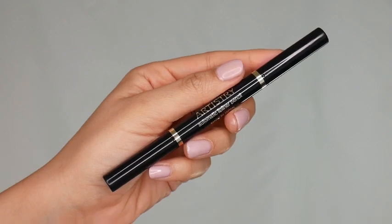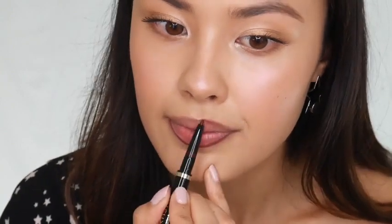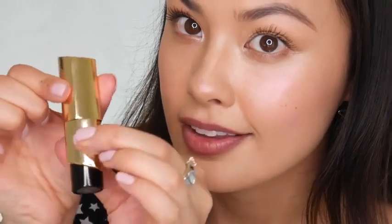First, I'm gonna take the Automatic Lip Liner Pencil in the shade Spiced Wine and apply this to the edges of my lips. And I'm also gonna take the brush on the other end of this pencil and use that to feather it in towards the center of my lips. And then finally, I'm gonna top everything off with the Artistry Signature Color in the shade Daring Red, which is of course the color that we used on our cheeks.